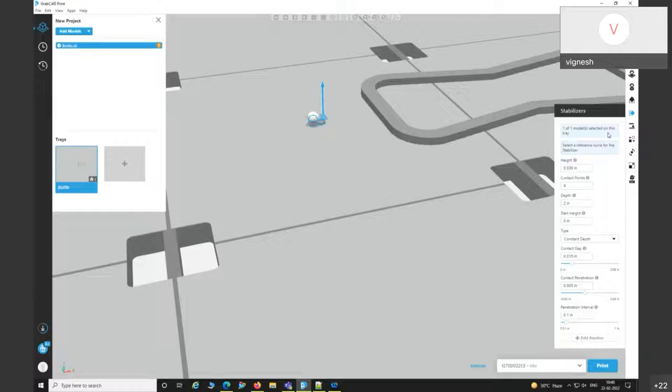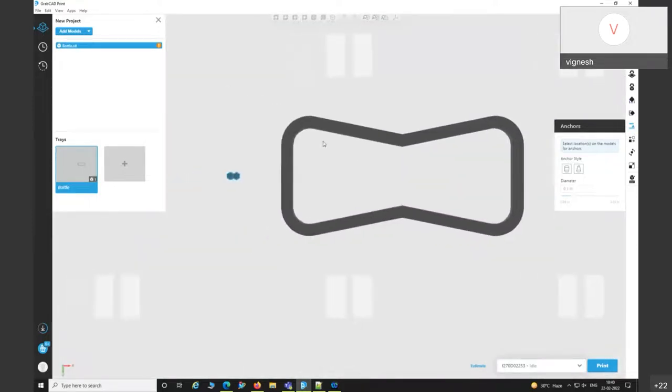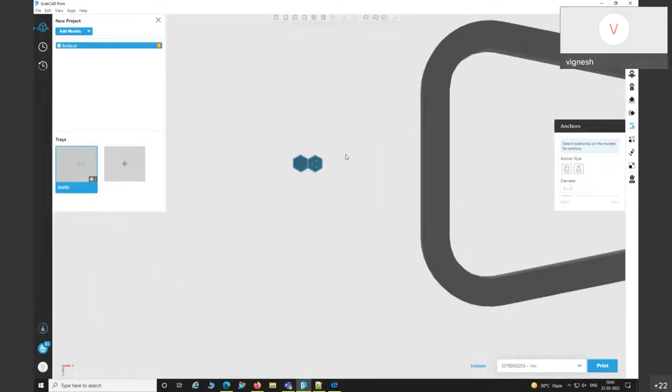Next is stabilizer. We need it if the component is very big and a leaning kind of structure is there, then we would be needing stabilizers. But since here the model is very small, we won't be needing any stabilizer component here. Next is anchor. It is used to fix the build material to the base plate, so that while printing it doesn't move or shift away from the printing position. It is also generally used when a high number of layers are there. But since again we are printing a very small component for demonstration purpose only, we won't be needing any anchors here.